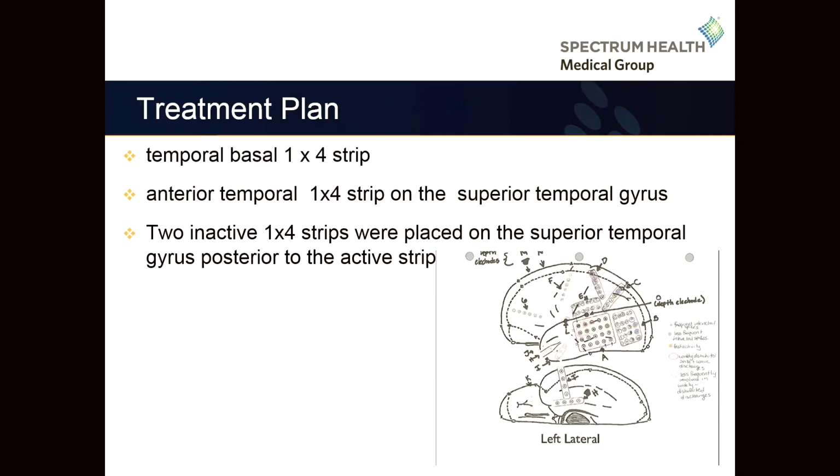So the final treatment plan was to proceed with a NeuroPace implant with one strip in the basal temporal region here, and another strip on the superior temporal gyrus here. He also had some earlier activity posterior to the strip on the superior temporal gyrus. So we placed 2 additional strips posterior to this and capped them off. As you know, with the NeuroPace, you can only have 2 active strips inputting it. So in the future, if those strips were less effective, we could convert them with the other inactive strips to see if we could get any additional coverage.